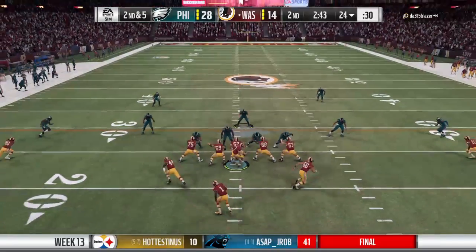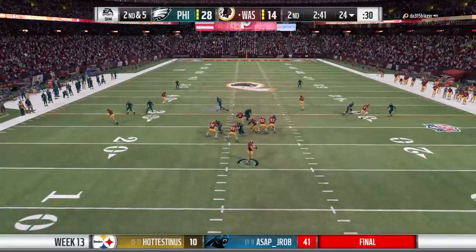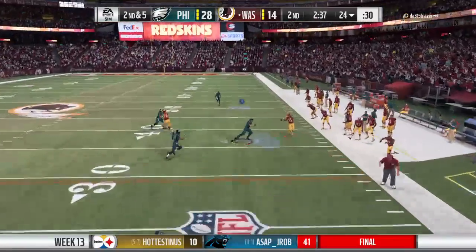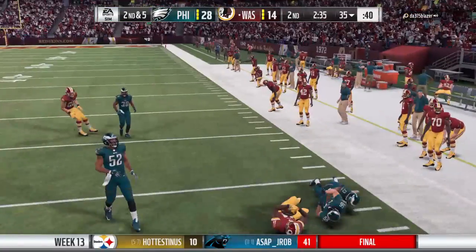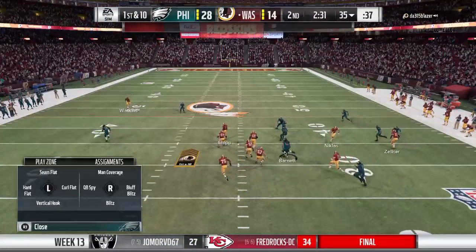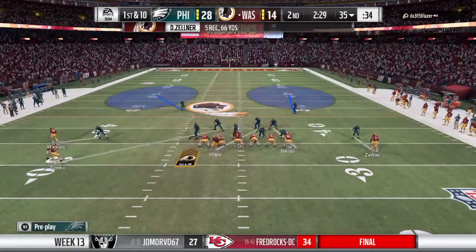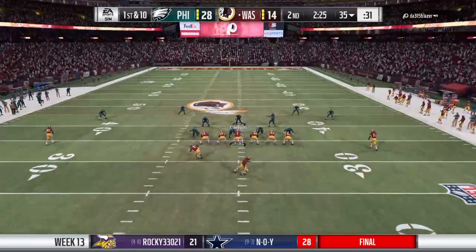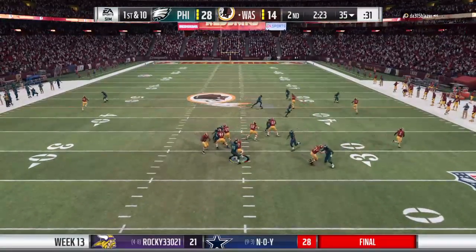Here we go now. He'll look to throw. Eluding the pressure right. Throwing right, and that's complete. And he's brought down, getting this one up to about the 35. 11 yards for number 11. Sometimes it's designed, and sometimes you just have to know when to leave the pocket and move.